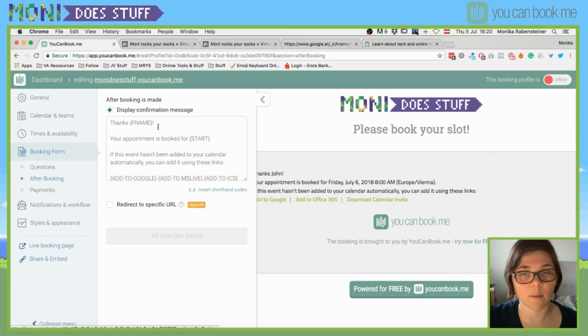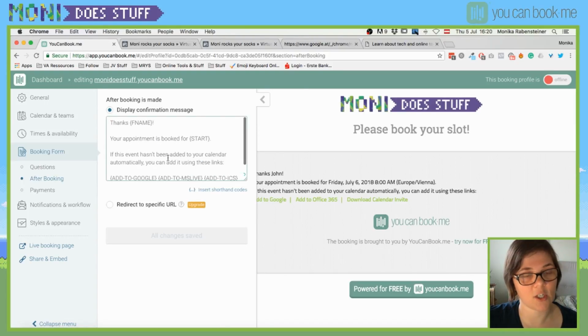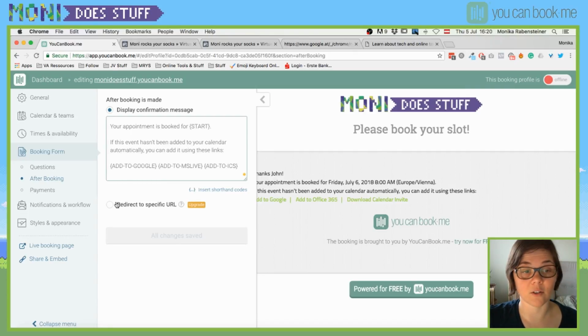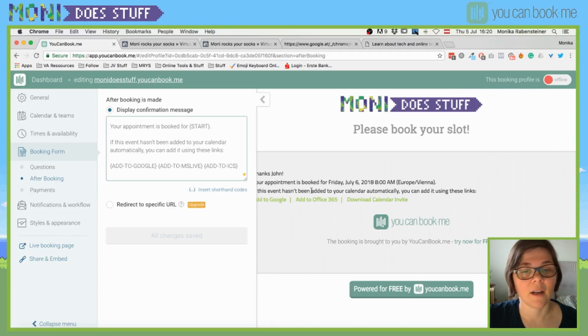After the booking, you can adjust the confirmation message. So you can say thank you for booking, blah blah blah, pretty awesome, I got you. But you can also redirect them to a specific URL, but only if you upgraded the account. So yeah, but it's pretty nice that you have the actual click thingy here where you can automatically add that to your account. I use that pretty often and I do that immediately.